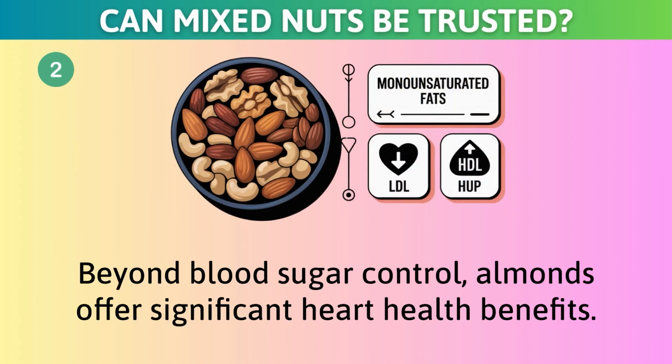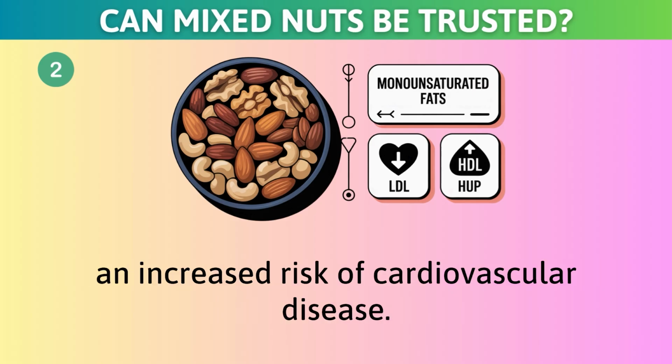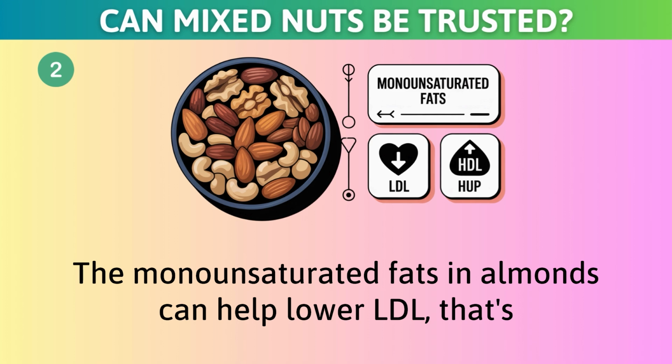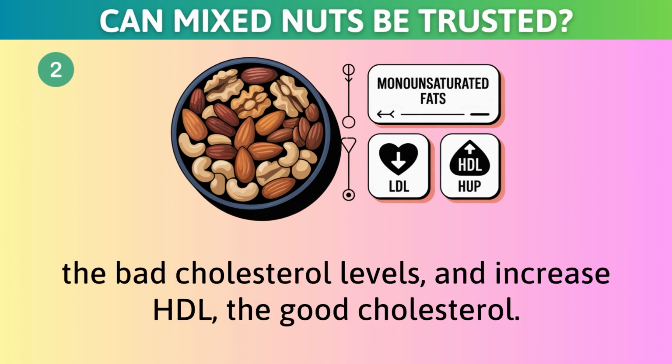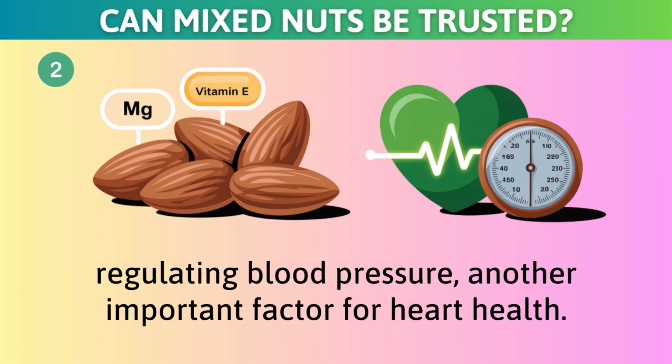Beyond blood sugar control, almonds offer significant heart health benefits. This is especially crucial for people with diabetes who have an increased risk of cardiovascular disease. The monounsaturated fats in almonds can help lower LDL, that's the bad cholesterol levels, and increase HDL, the good cholesterol. Furthermore, the magnesium content in almonds plays a role in regulating blood pressure, another important factor for heart health.